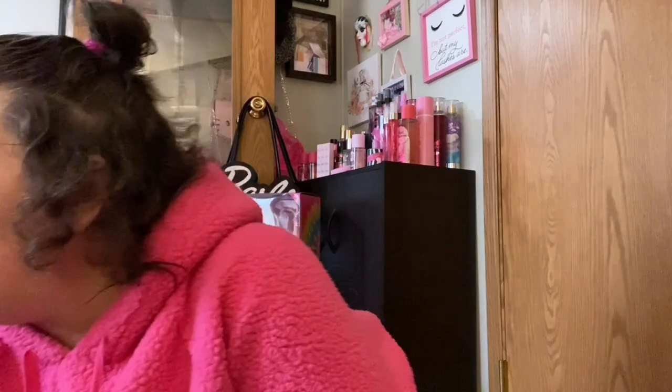And then I have this cute little bag. It kind of reminds me of a little Chanel vibe dupe. I got this, I believe, at Walmart, because they come out with cute bags every year at Walmart, so I picked that up.